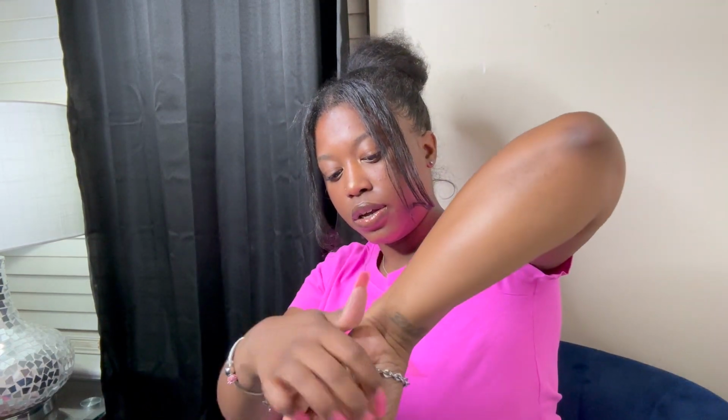Let's see if I can put this on my wrist. See if I can fit into this. Yes, that is so cute. It's loose, though. It's not really a tight bracelet. But it's so cute. It's how it hangs down.